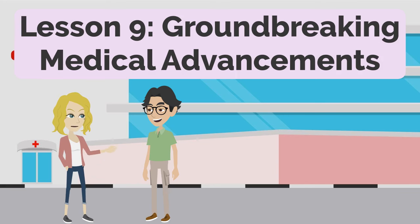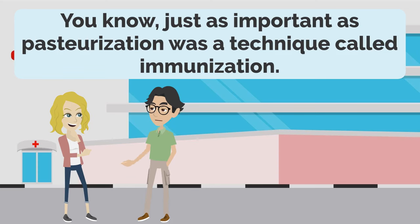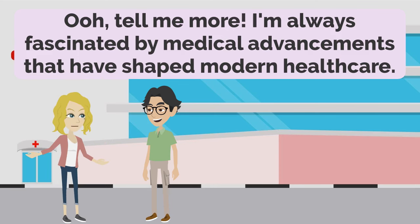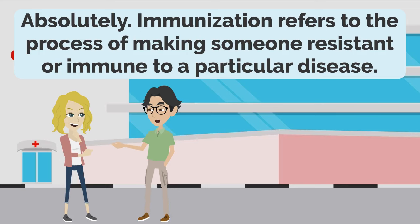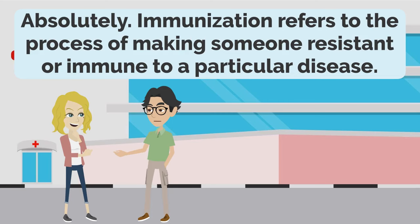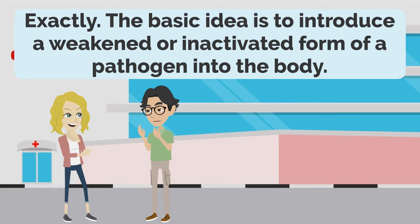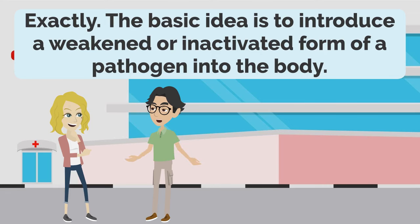Lesson 9, Groundbreaking Medical Advancements. You know, just as important as pasteurization was a technique called immunization. Tell me more. I'm always fascinated by medical advancements that have shaped modern healthcare. Absolutely. Immunization refers to the process of making someone resistant or immune to a particular disease. I see. So it's about proactively protecting people against harmful illnesses, rather than just treating them. Exactly. The basic idea is to introduce a weakened or inactivated form of a pathogen into the body.